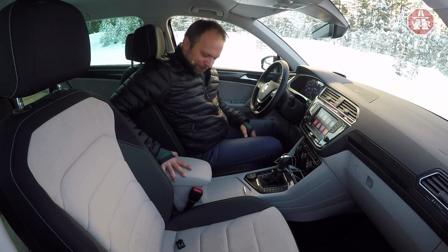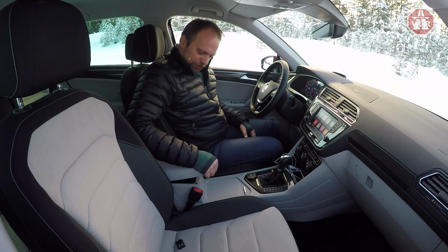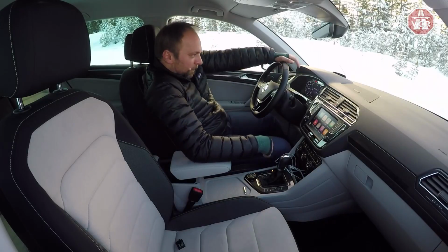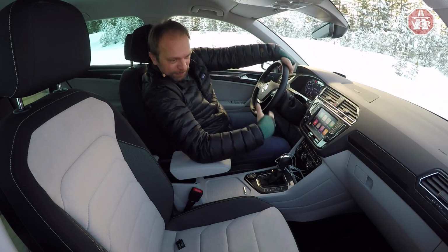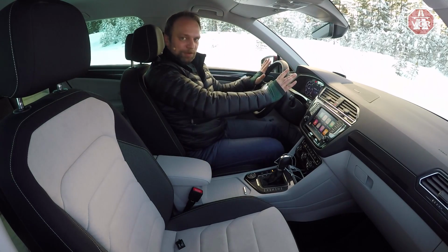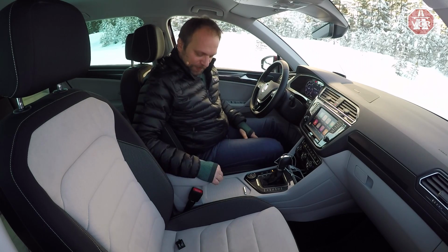Okay, here we got the armrest. We can adjust it, pull it out, and even adjust it step by step in height, if we want to. So, works fine. You can even use the Tiguan as a badass car. No, I'm just kidding. Both of your hands belong on the steering wheel, guys, always. This is just for the passenger, actually.